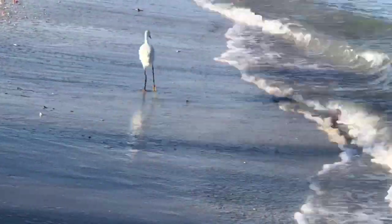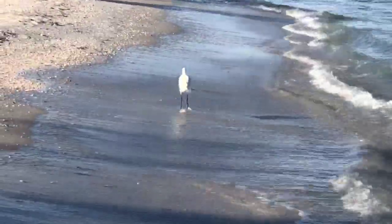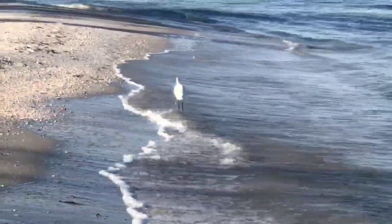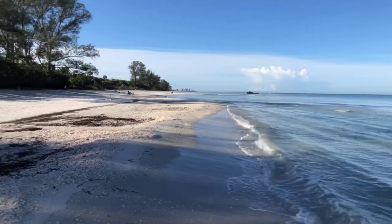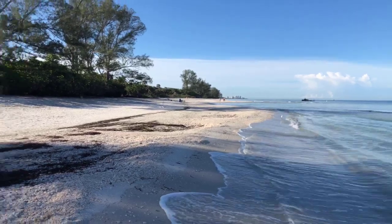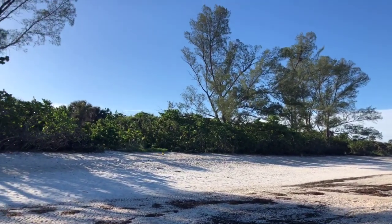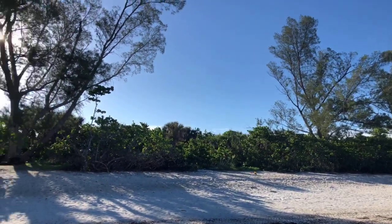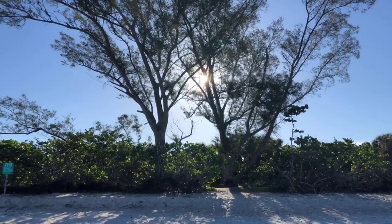I think that's our friend that hangs out here. That same little snowy that I've got some pictures of. Cool, huh? The little snowy egret, and there's that look down the beach. Isn't that gorgeous? Look at that sky this morning. Look how blue it is, wow. There's the sun peeking through the trees there.